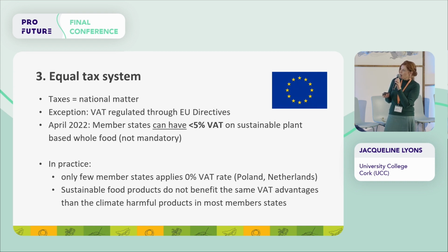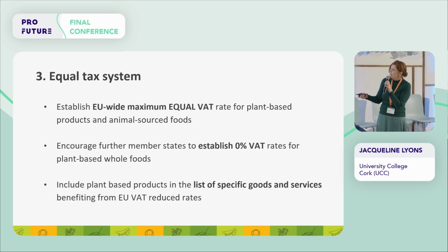So since last year, I think member states can put a limit of 5% VAT on certain types of products. There's a list of these products, and sustainable plant-based whole foods would be included here. It's not mandatory to keep the VAT that low, but they can do it. But apparently not many countries really are doing that. So what might be nice to see here would be EU-wide maximum equal VAT rates for plant-based products and animal-sourced foods, meaning that if you say, okay, 5% VAT, for example, is the most that we can put on something that has a plant-based and a traditional equivalent, you can't have the situation where oat-based milk, in Italy, has a very, very high VAT rate. So it becomes a more equal VAT situation.